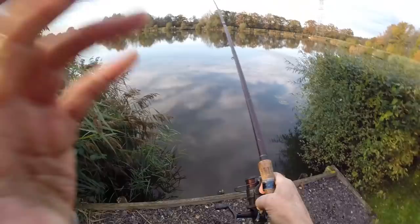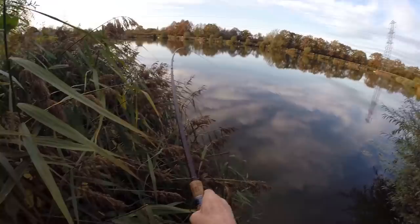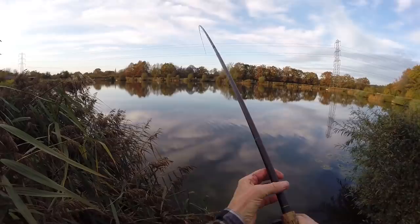Fish on boys, on the worm, and it's not a roach. Very heavy feel to it. It's not a perch, it's definitely got to be a carp, this one. And that was literally just down there with a single worm. Check that drag on this. Well, well, well. That was a strange old bite.